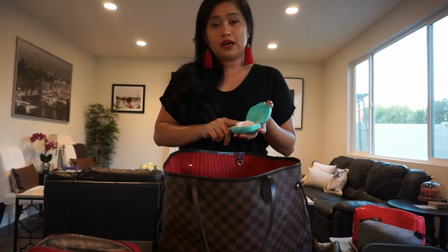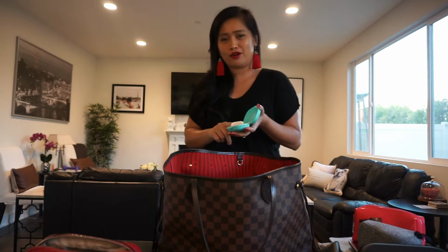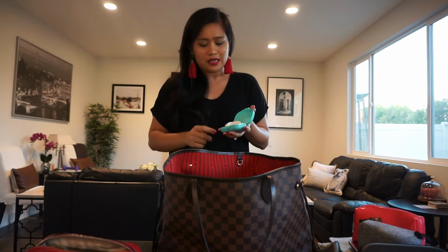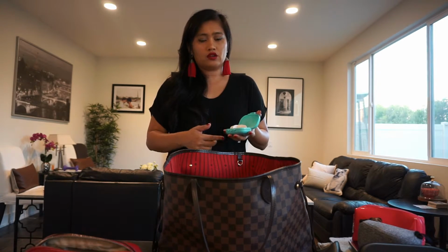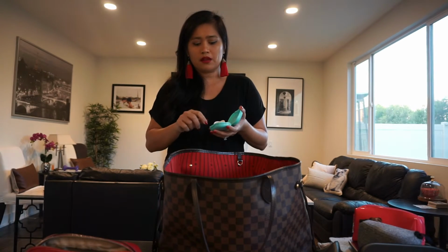I have vitamin I, ibuprofen. This is kind of what we call it. If you're in pain, you just pop vitamin I. I have melatonin because I take that every night, and in long flights, transatlantic, transpacific, I take a melatonin.